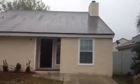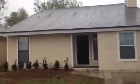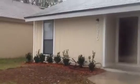Hey, John here in front of 8210 Virgo Street for a final walkthrough. We finished everything up on the house. Just to recap on what we did, we installed a new roof, repainted the entire exterior, installed new landscaping in the front, did a lot of siding repair around, put in a new window here in the front bedroom.